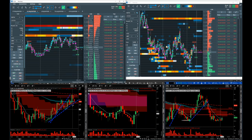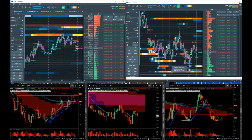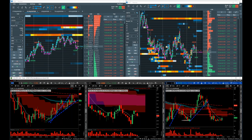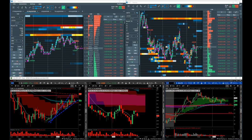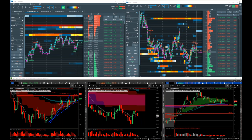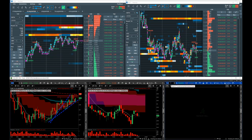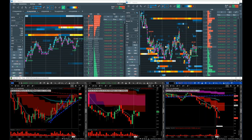Test of the day lines, nothing on Saba. Riot is another one that we have to watch with the Bitcoin moving so much. Mara, Riot can be very good candidates over here to trade. Tesla, absolutely to watch over here, big move. Unwind from the 9MA and big wash over here. Let's put up Tesla.